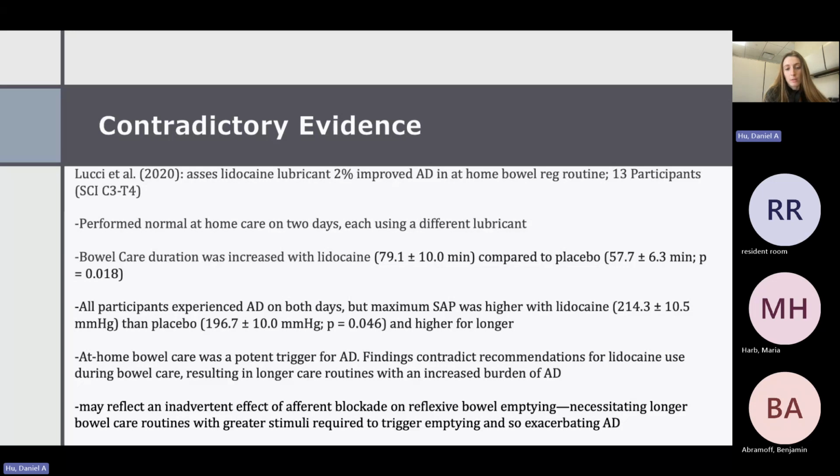So basically what they were saying from this article, in their research, was that at-home bowel care is a potent trigger for AD, but that their findings really contradicted any current recommendations for lidocaine use during bowel care because it results in longer care routines and an increased burden of AD.